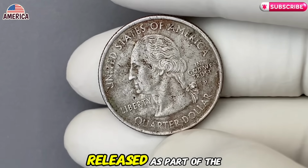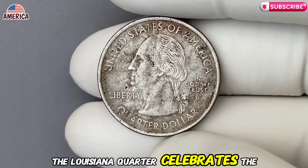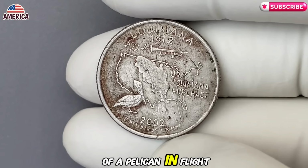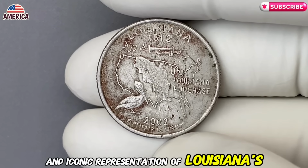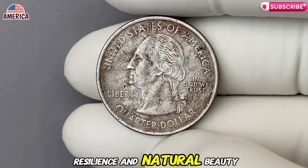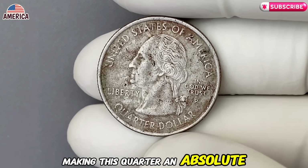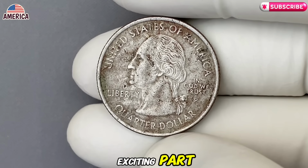Released as part of the 50 State Quarters program, the Louisiana Quarter celebrates the rich culture and history of the Pelican State. The design showcases an image of a pelican in flight, which is not only a beautiful and iconic representation of Louisiana's wildlife but also a symbol of the state's resilience and natural beauty. The background features a stylized outline of the state, making this quarter an absolute masterpiece in terms of design and craftsmanship. But let's get to the exciting part.